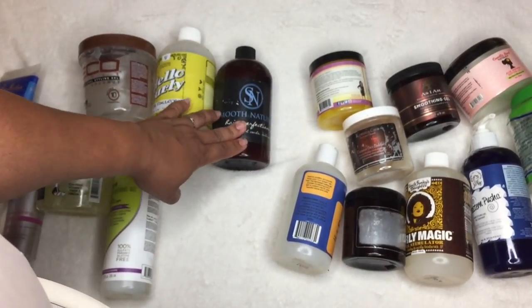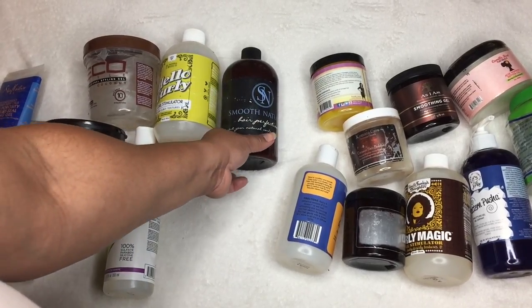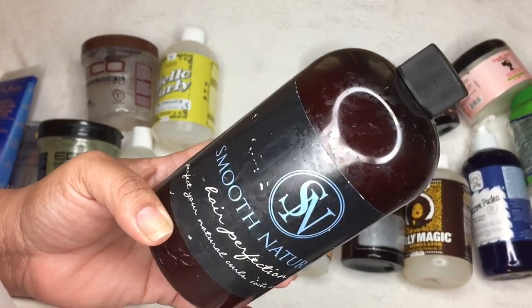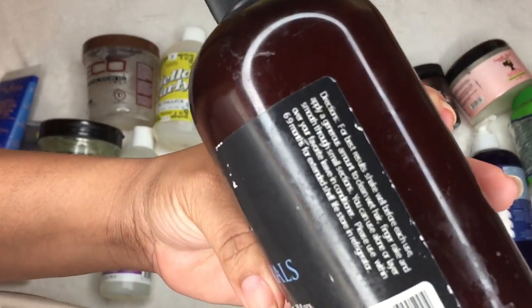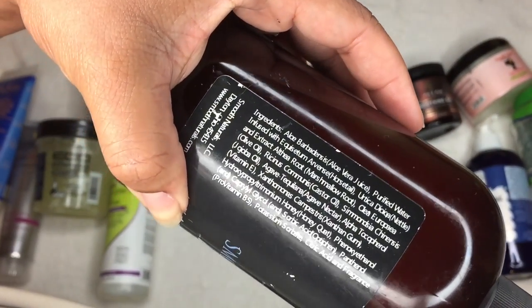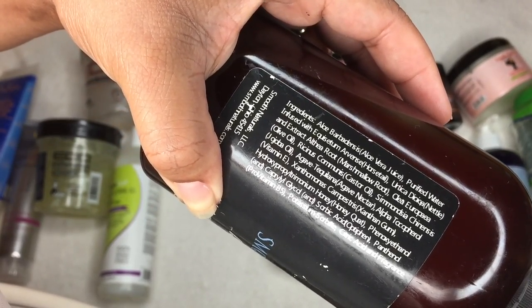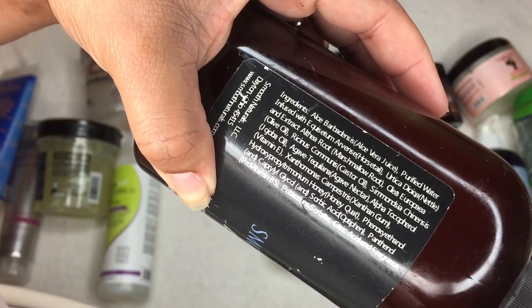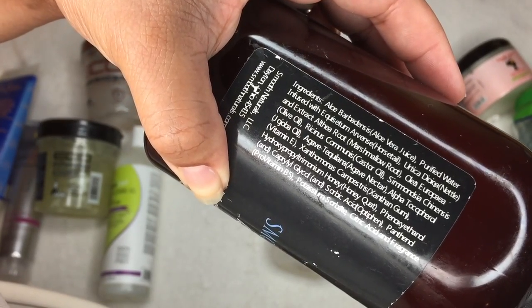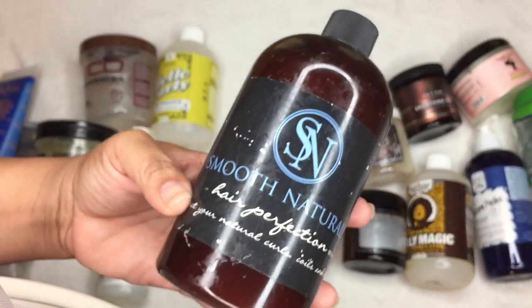Number one, Ace Boon Coon. When it comes to a wash and go, this is my favorite gel. This is the Smooth Naturals Hair Perfection. This is amazing. It is glycerin free. I love when brands put their ingredients and you can understand and read exactly everything that's in here. The other reason why my hair probably likes this is because it has castor oil in it, marshmallow root. It has some oils in here, so that is ideal for my hair. So this one is awesome.